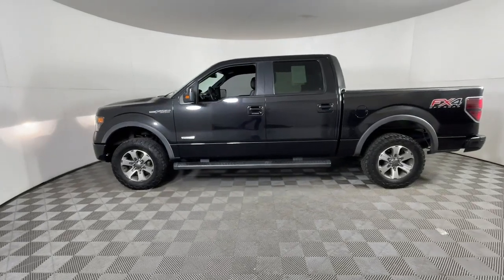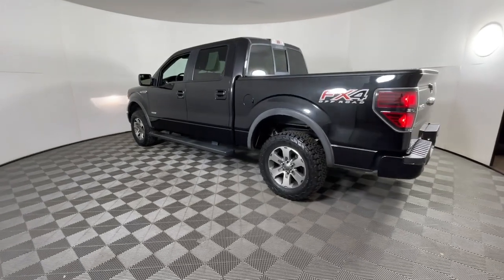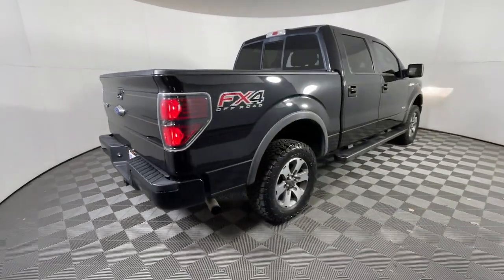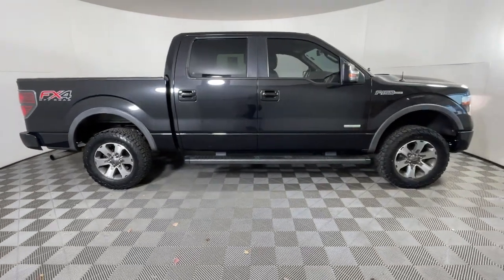Take a moment to check out the 2014 Ford F-150. This vehicle is an outstanding buy with fewer than 150,000 miles on the odometer. Enjoy a new level of ease and confidence, whether at work or play, when you're in this F-150.